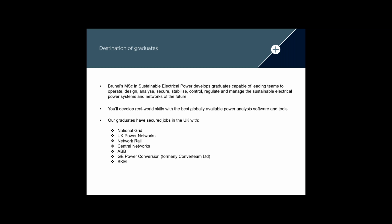Now, the master's course, of course, we are aiming at developing graduates who are capable of leading teams to operate, design, analyze, and secure stable control systems, and regulate and manage sustainable electrical power systems, and of course the network of the future. And this is one of the most important key features in this course, because as you know, nowadays people are looking for renewable energy systems, managing the power system, and of course reducing the emissions from power generation facilities.